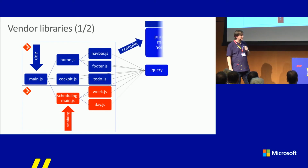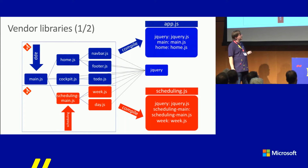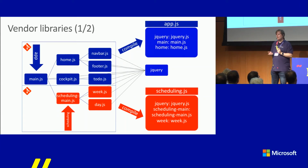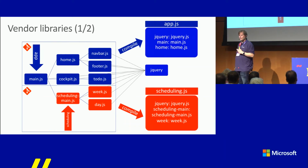Now the problem with this is, if we're not careful, we're going to get jQuery in both bundles, right? So we have two bundles, our app.js and our scheduling.js, and they both have the jQuery module inside them, which makes them really big, because jQuery is a pretty big library. So that's a problem as well. Because we didn't really want to get into this, because then we're going to ship code to our customers and they're going to be waiting until everything downloads, right? So it takes longer for our application to start up.